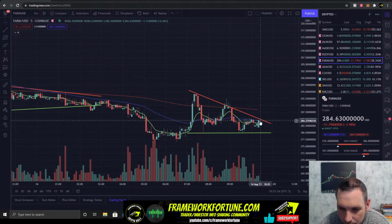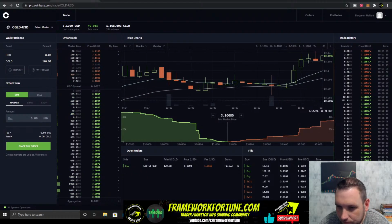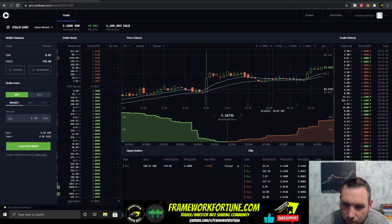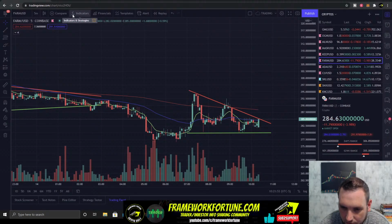Oh, farm coming up to the top of that triangle now. We'll see if it'll test it and break it. So what I got, 170. So if it moves 10 cents, that'd be $17. But what I want to see is a big breakout. If it could move like 50 cents, that would be a decent trade. Ooh, farm.